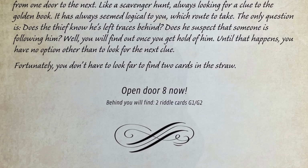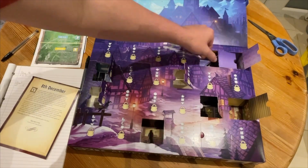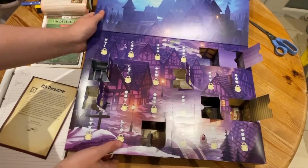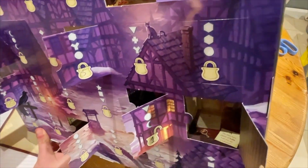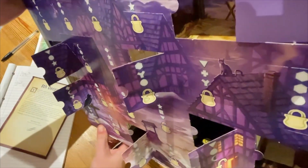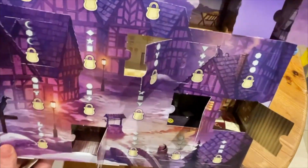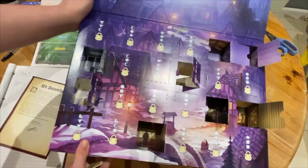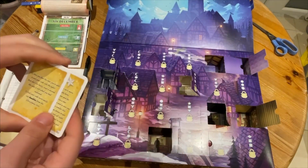Open door 8 now. So I'm going to open up door number 8, which is right here. In door number 8 is a little manger, which looks really pretty. We're now out in the open, in the fields somehow, and there's a whole load of things. There are three little red baubles down in the corner, if I can just get that in shot so you can make it out. Some palm trees, but otherwise not much to go off in that room. But we've got some cards and a little star. So let's read what it says.